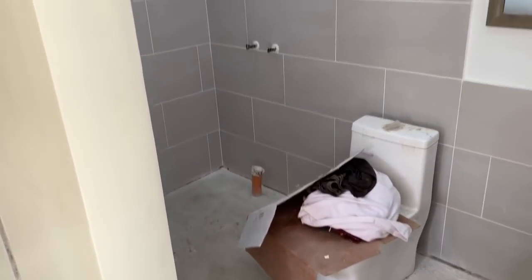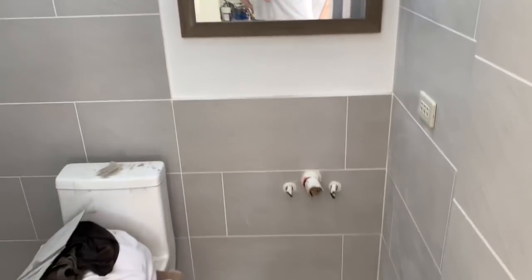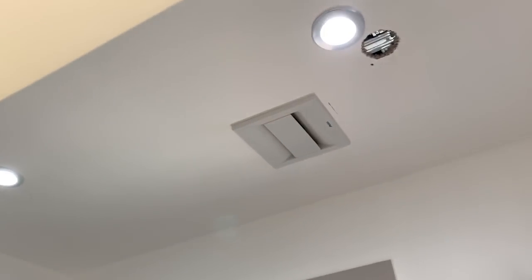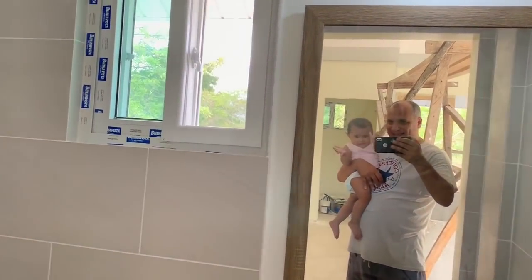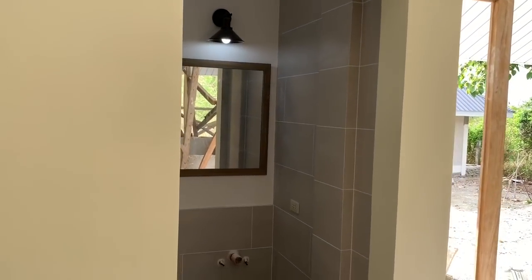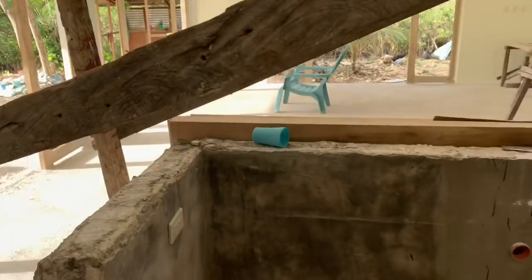The toilet's not installed, it's just positioned so we can get measurements for the vanity. But we do have a ceiling fan that has to be patched up. We got lights. I think it's going to look great once the floors go in and the glass door. And then over here will be our sliding door. We have the brackets that go up here, right? The kitchen island's all cleaned up.